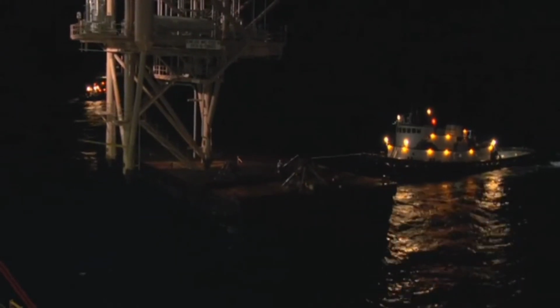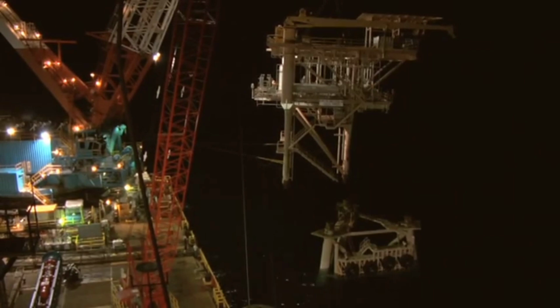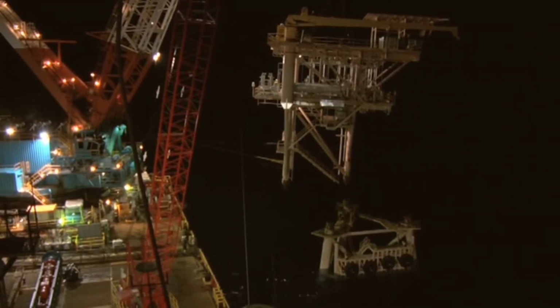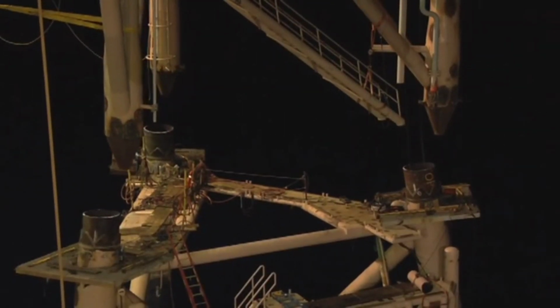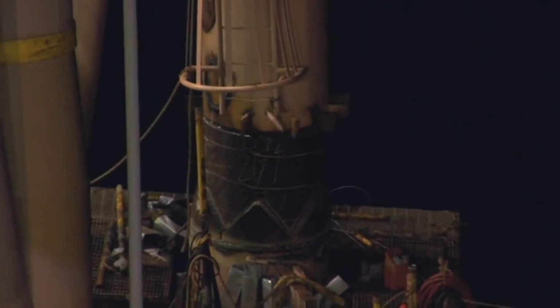Tugboats tow the material barge clear. Then the Calip crew repositions the derrick barge until the deck hovers over the jacket. The crane operator then carefully orients the deck and lowers it on top of the jacket.